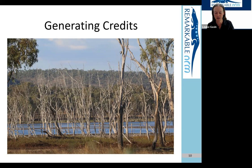So generating credits, you can actually generate carbon credits that are not ACCUs. So there are different mechanisms. It's not only the Australian government and the Queensland government that are doing it. There's other industry bodies that are doing this too. So if you generate something that's not an ACCU, but it still can be a carbon credit, those different mechanisms have different requirements.